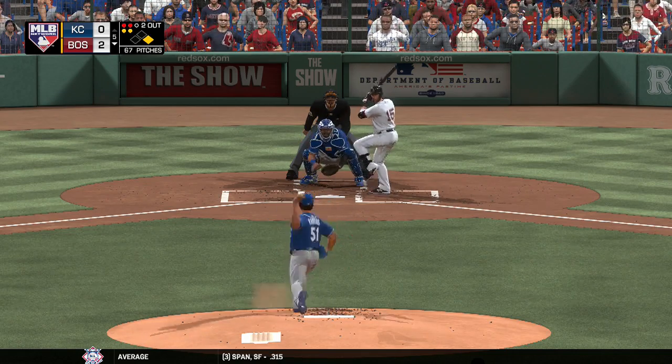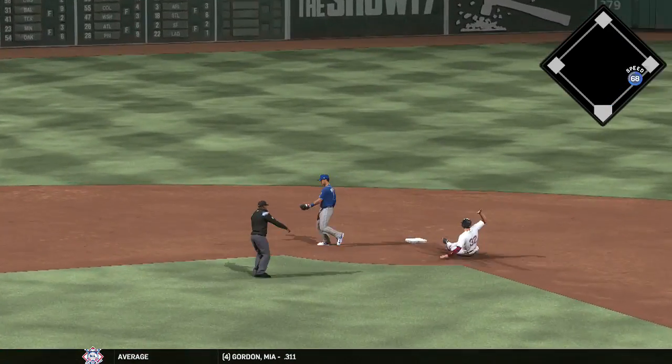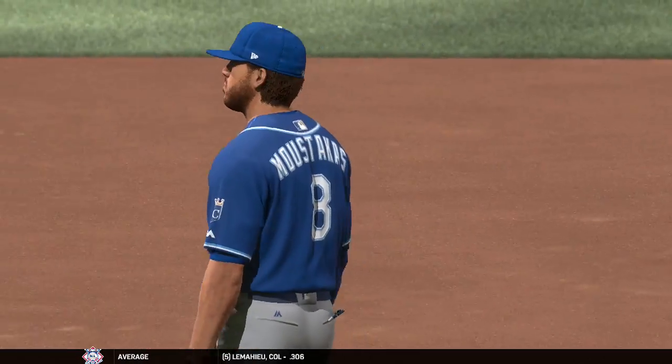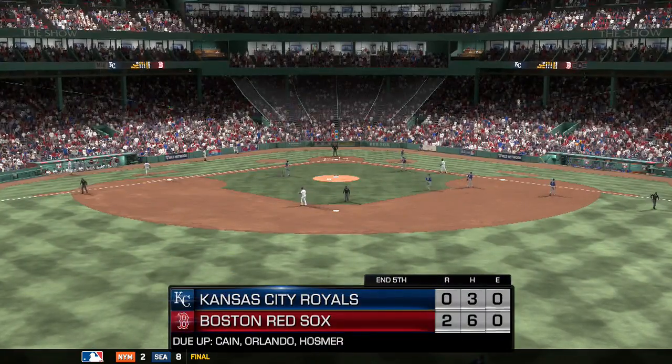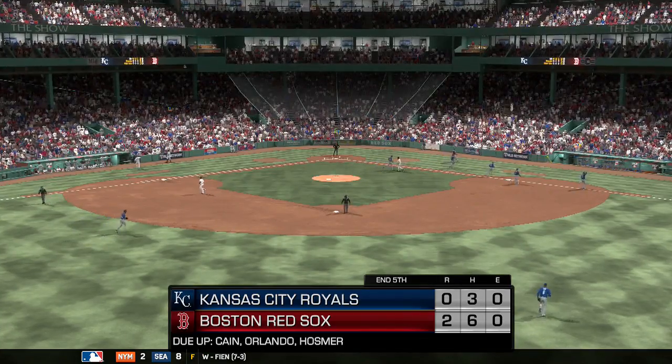Here's the pitch on 2-2. On the ground to the left side. And he'll go the short way to retire the side. A run on 2 hits in the inning for Boston. 5 innings complete. Boston's out in front 2-0.